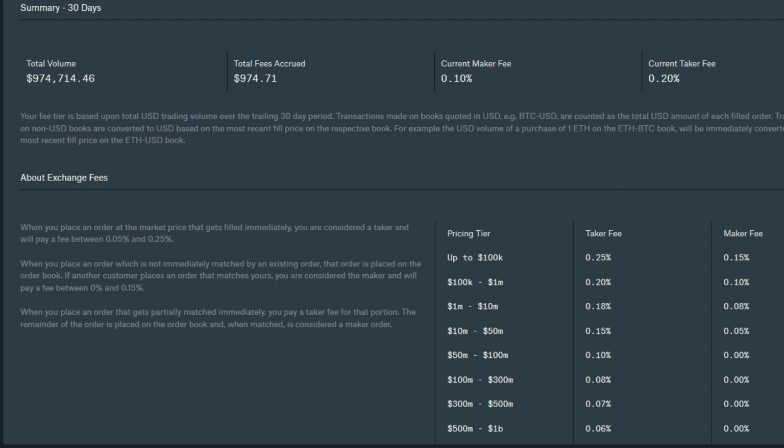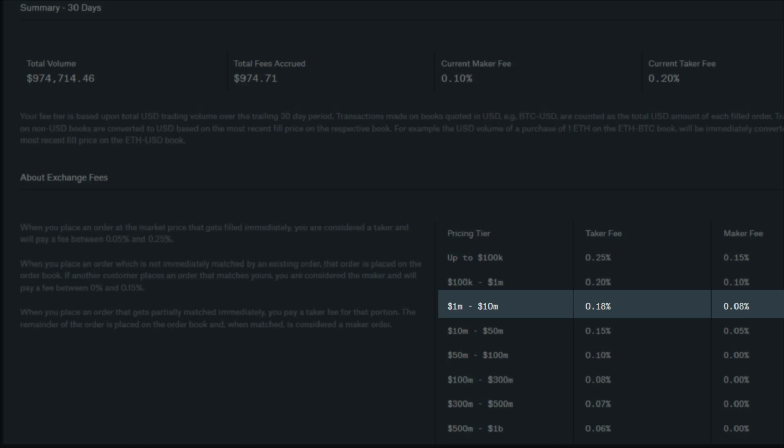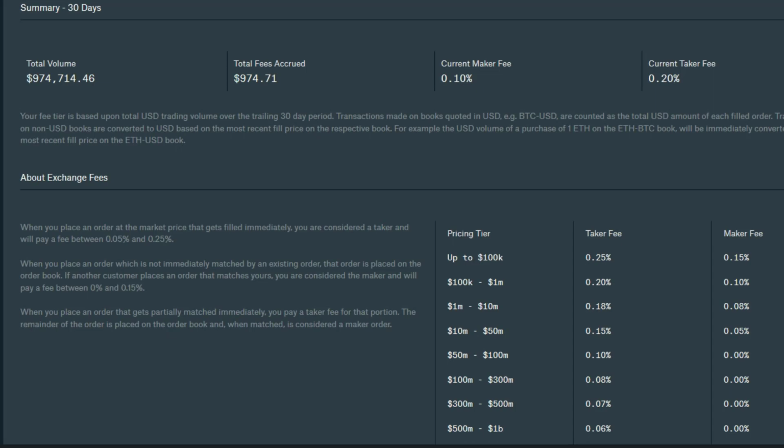Now, as I keep trading and probably within the next 1 or 2 trades, I will hit the third tier structure, which I'm actually pretty excited for. That will mean I'm trading between $1 million and $10 million in trading volume on Coinbase, and I will be put to the new pricing tier structure of 0.08%. That might sound really good, but that's only a 20% difference.